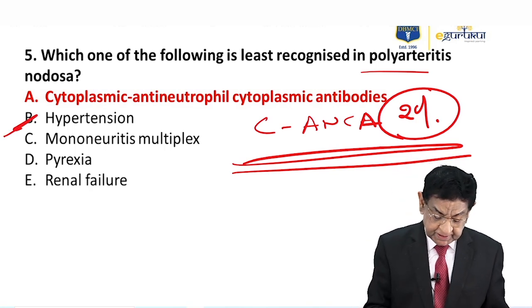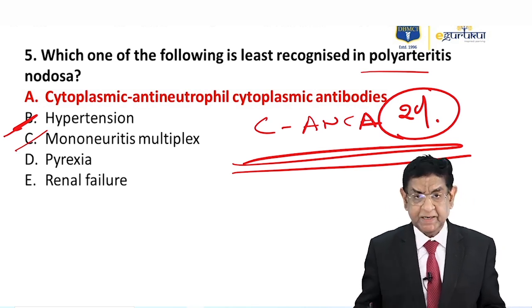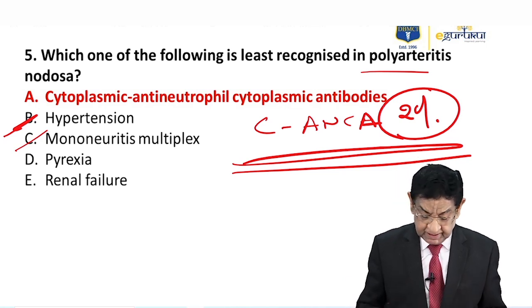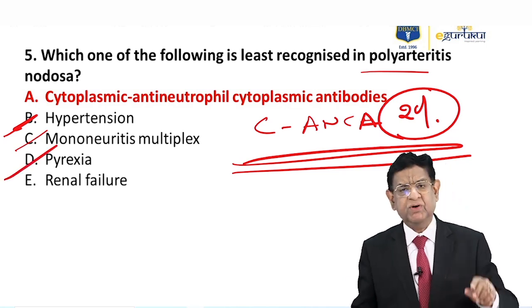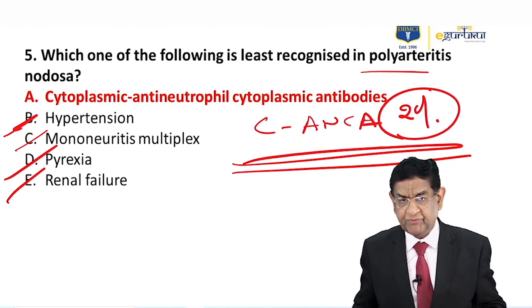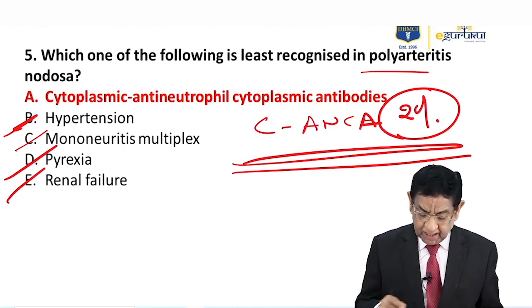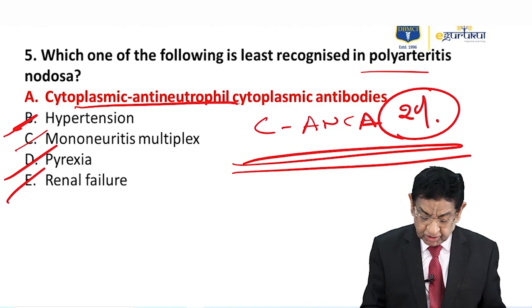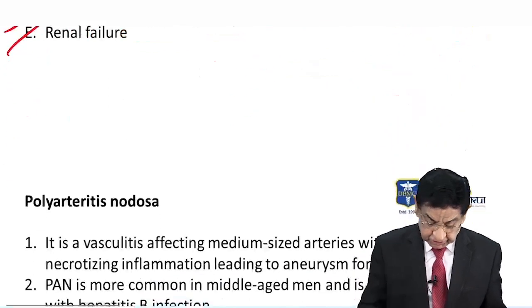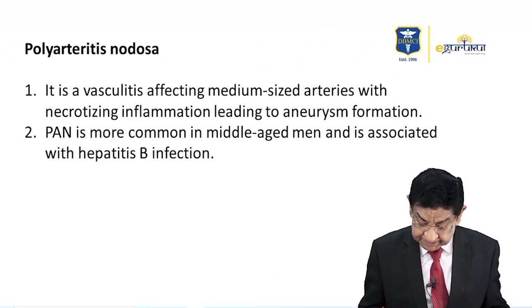But hypertension, yes, it's an important feature. Mononeuritis multiplex is a very, very important feature of polyarteritis nodosa. And pyrexia is a feature of all types of vasculitis, and in this, renal failure is a feature. Okay, but C-ANCA antibody, out of all these, is not there, or it is there only in 20% of cases. So let's read more about polyarteritis nodosa, more basic concept.